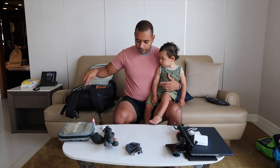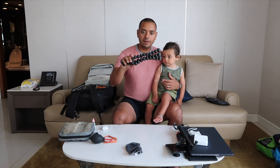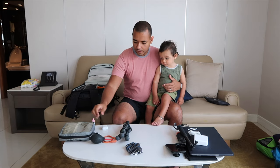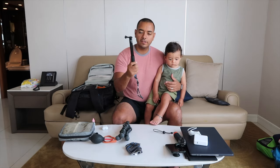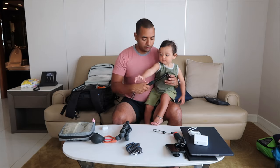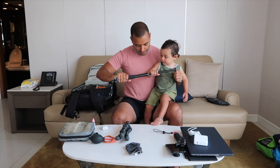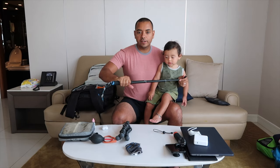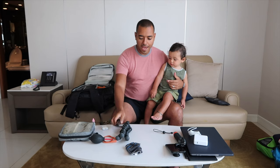So we have this. This goes in here. Then I have a GorillaPod. This is the GorillaPod that we were using to vlog the majority of the trip with the G7X. We have this, which is like a selfie stick for the GoPro. This is the same one that I've had for the past couple of years. I used this in our first trip to Thailand. It was amazing. It opens up really, really big. Julian loves it. Like this, right there. And I used this during the underwater swims and all of that.